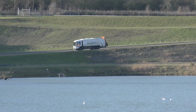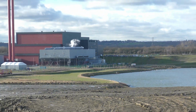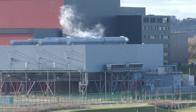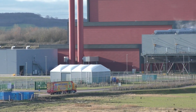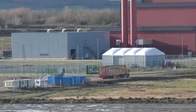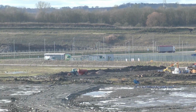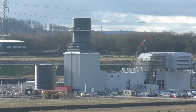It's so windy up here, it's crazy. There's your rubbish coming in, ready to get burnt and whatever. And there it is. It's so windy. It's a waste lorry. Oh my god, that is so windy. And then you've got these guys who will be spreading the muck about. And then there's a new building going on here. Yeah, that's pretty cool. Wonder what that is.